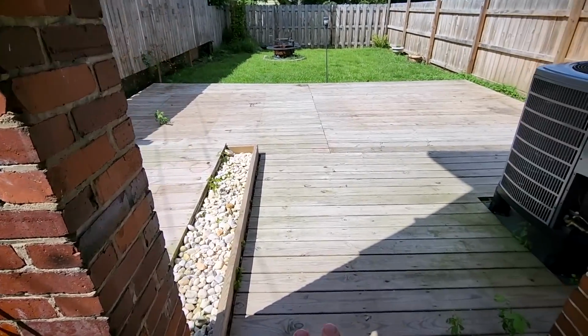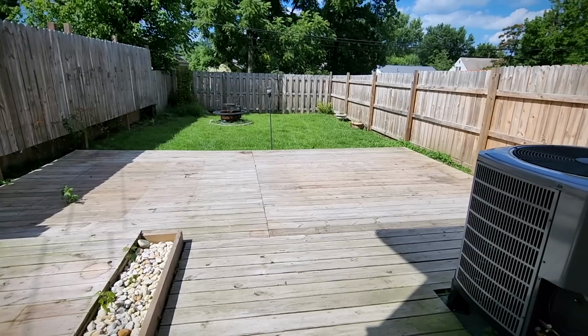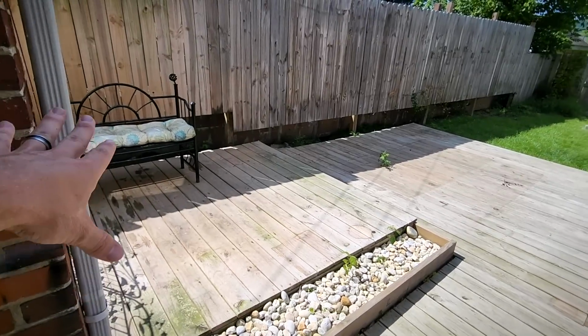So they built this huge porch right here, or deck. You guys know I always call it the wrong thing. One's covered, one's not, one's something. I don't know. Just give me a break. All right. But anyway, it's done really nicely.